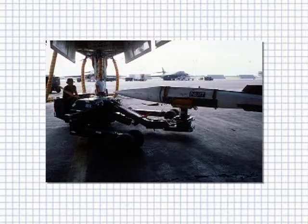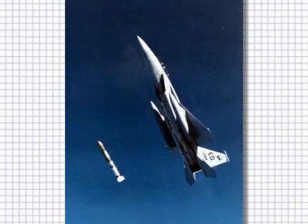Carried under the belly of an F-15 fighter, the aircraft would climb to 24,000 meters and vertically launch the rocket. The first and only successful interception took place September 1985. The program was cancelled soon after.